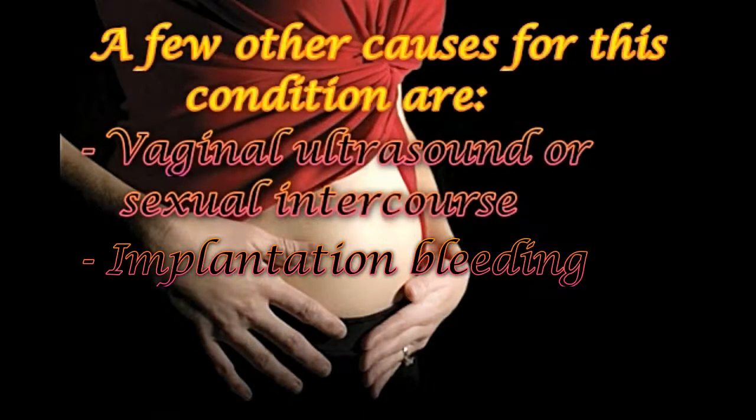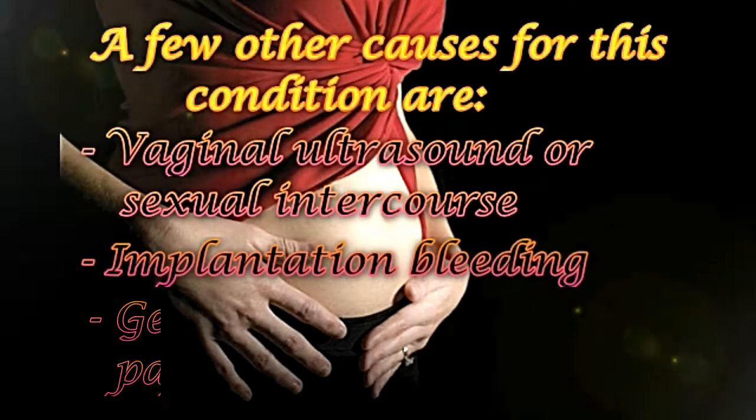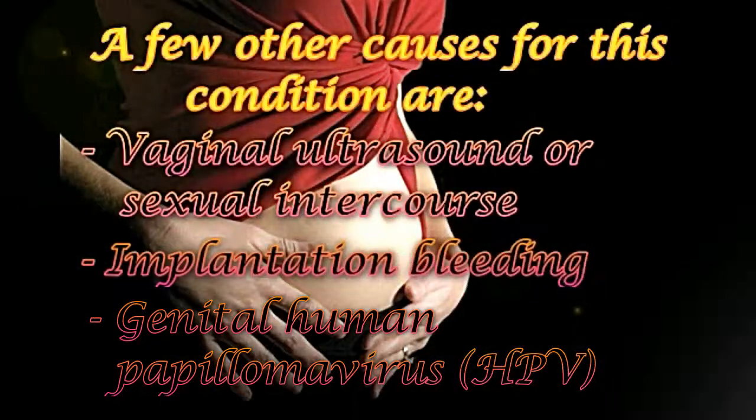Implantation bleeding. This is another cause for the discharge during pregnancy, which occurs for nearly 2 weeks after conceiving and 4 weeks since the last menstruation. It basically occurs when a fertilized egg gets implanted in the uterus, that causes spotting or light bleeding, in many women. Genital human papillomavirus, HPV. The discharge could be a symptom of genital HPV, which occurs due to increased estrogen production and greater blood flow to the area around the vagina.